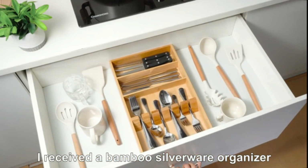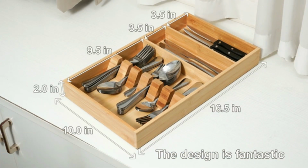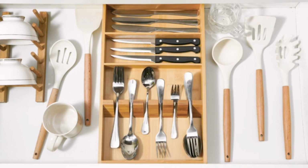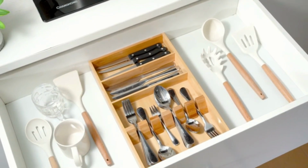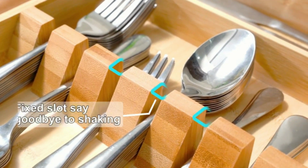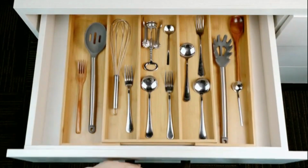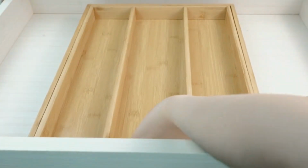Expandable, practical. This silverware tray expands from 7 slots to 9 slots to easily store flatware, utensils, and other kitchen gadgets. This bamboo expandable drawer organizer allows you to use it in the kitchen, office, bedroom, or in any other room you want. Sturdy construction, easy maintenance. This kitchen organizer is made of Moso bamboo and stands the test of time. It can be wiped down with a damp cloth to clean.